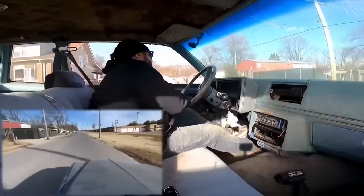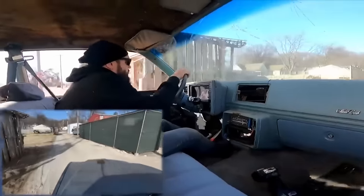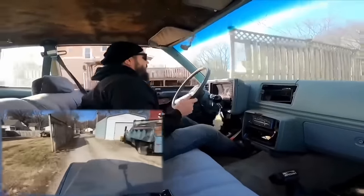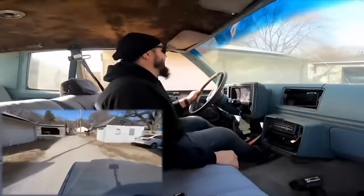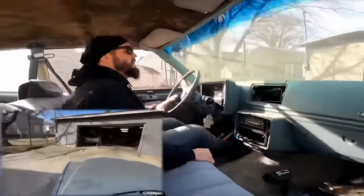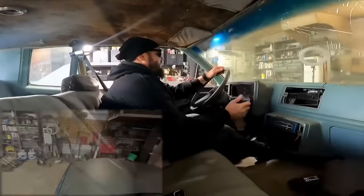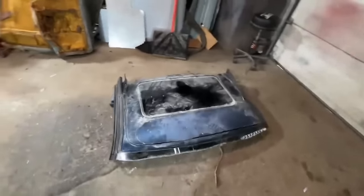Sweet. Let's go. Was a good drive. Just got it unloaded.